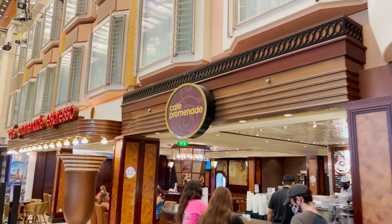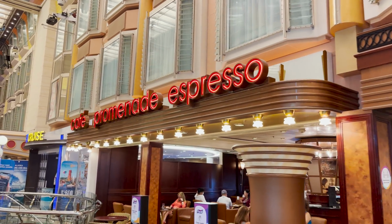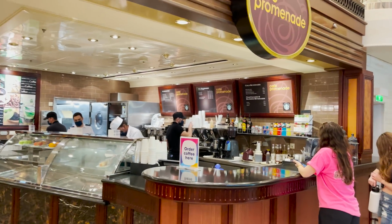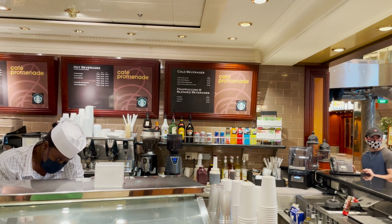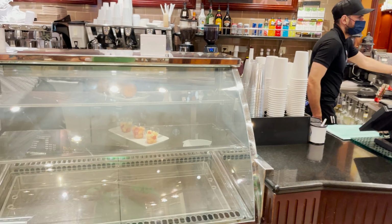And next up, we have the one location on board that's open 24 hours a day. That is the Cafe Promenade. You see there's plenty of tables, chairs, seating inside. When you first come in, they have the bar area that serves alcoholic drinks, but it also serves coffees, specialty coffee drinks. If you have a beverage package, those are included with that. They do have Starbucks products, and they will have food throughout the day.